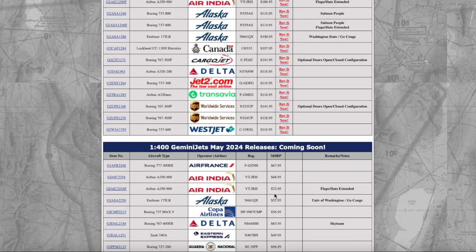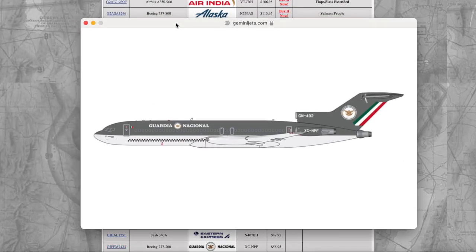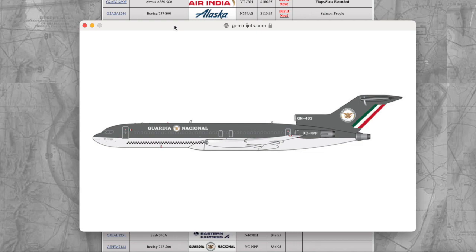Wow, this should be very interesting. What is that? Guardia Nacional Boeing 727-200. Oh, wait a minute. I see now. I think this is the old presidential 727 that the Mexican president would use. Because I know this is a government aircraft for the Mexican government in this case. So I think this was the aircraft they used before they transferred to the Boeing 787, until after they retired that. So I don't know what the presidential transport plane is going to be.